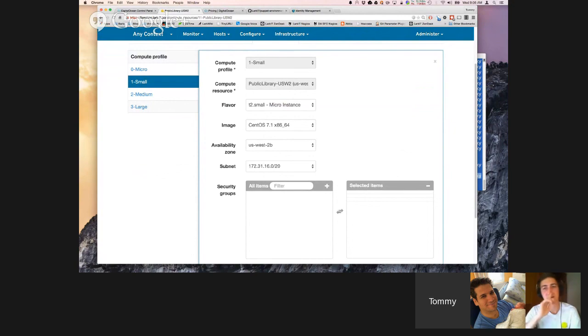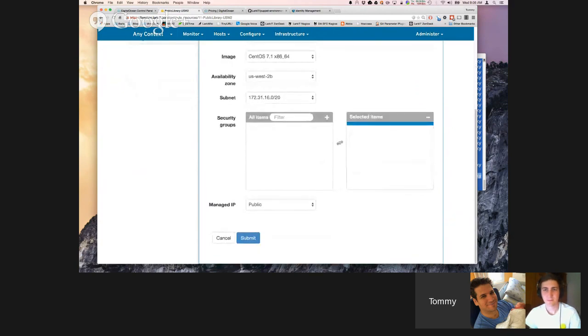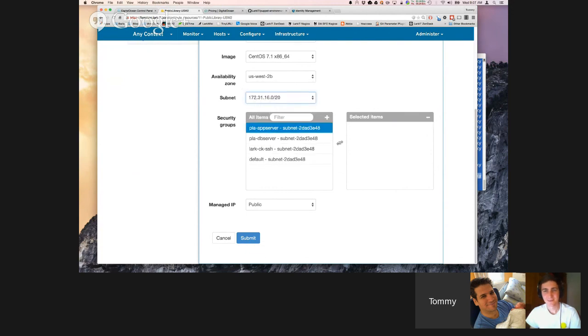You can set this at the host group level. So I do use it. I haven't created several of them because at this point, I pretty much always use micro or small and CentOS latest. And then I do set, wherever the customer has their, because it's compute resource specific, that I set this to be whatever the customer is using. In this case, they're using 2B. This is a bug, by the way. I think that's already been filed, though. You have to switch this and then switch it back to get it to reload their security groups.